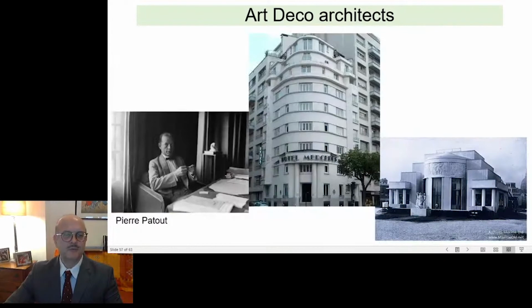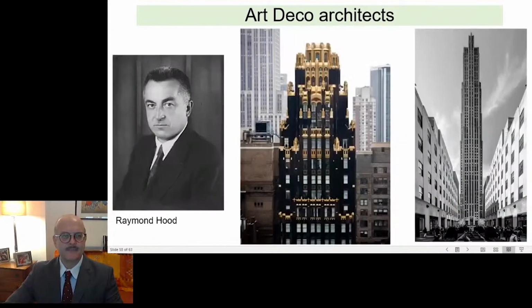There's also Pierre Patout, a Frenchman. He was responsible for several of the pavilions at the 1925 exhibition. You can see the French one there on the right. And you can see the inspiration is clearly classical, but the ornament and the specific shapes and aesthetics are modern and more abstracted and new and exciting.